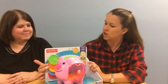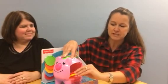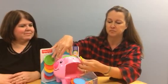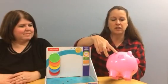It comes with 10 different colored coins, and there's 2 of each color, and they've got pictures on each side. One side has numbers, and the other side actually has cute little animals on it. It's got a door that opens, and you can find some of the coins inside, and a slot on the top of the container. And on the back is where the sound comes out.